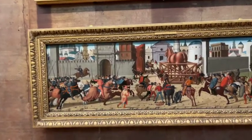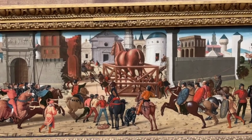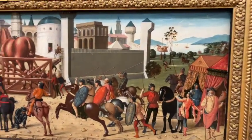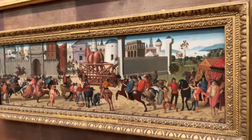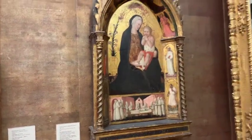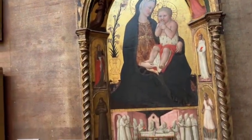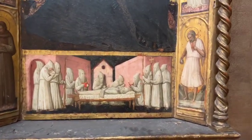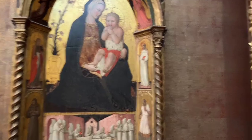Oh, look at this. This must be the Trojan horse or something. Yep. The Siege of Troy. Be like a sculpture. Yeah, I think so. I don't know. It says the Siege of Troy. Look at this frame. See, I mean, that is beautiful. I like the paintings on the interior edge. That's very interesting. I don't think I've seen that before. It's always fun to see a new take on it.